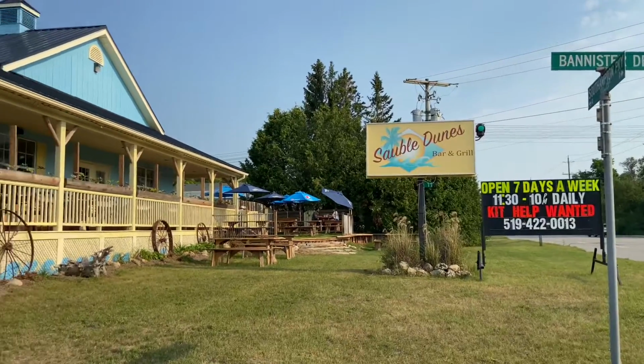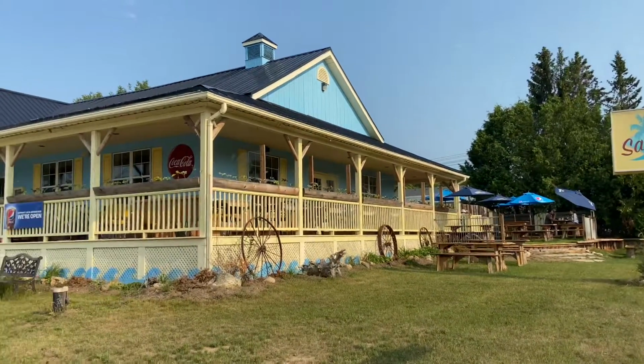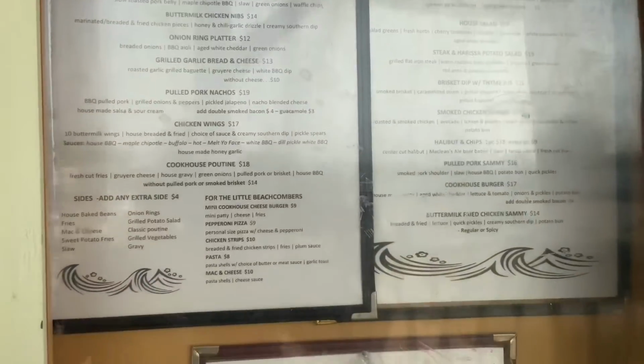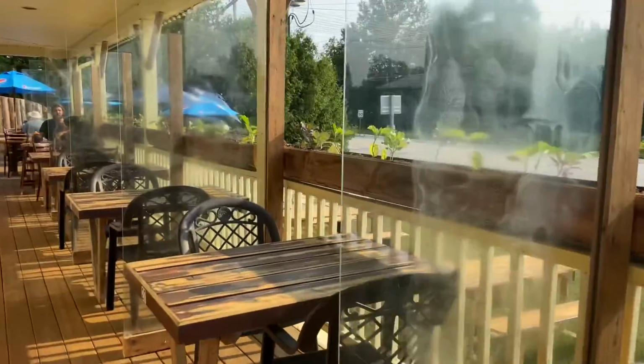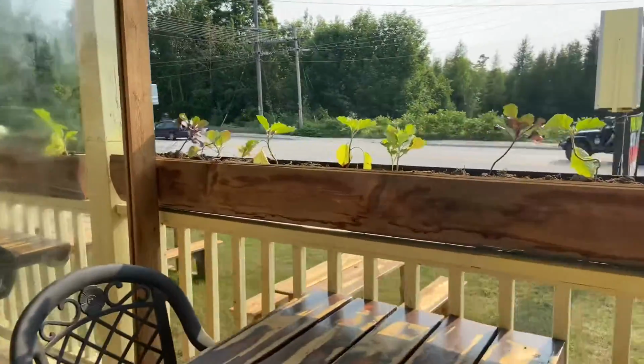Or for a more casual and family meal, the Sauble Dunes is a very good way to go. Their menu is great comfort food with a lot of options. It has a great vibe and a nice patio.